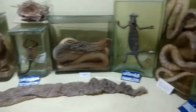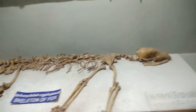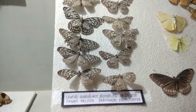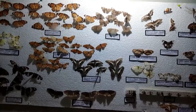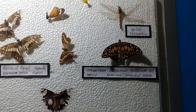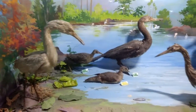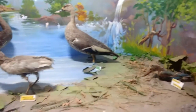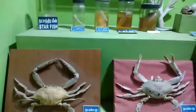And there you can see the snake skin. And there was chameleon, and there were a lot of skeletons and taxidermy work. And taxidermy is basically when you preserve the skin of the animals. And there were a lot of skeletons of animals, skeleton of fox and butterflies. And butterflies are quite rare. I haven't seen butterflies preserved in museums, so there were a whole lot of collection. And all of the little butterflies, even the smallest one was actually named. And here you can see all the taxidermy work of the birds. Yeah, it was a very well maintained and dust free museum, I would say.